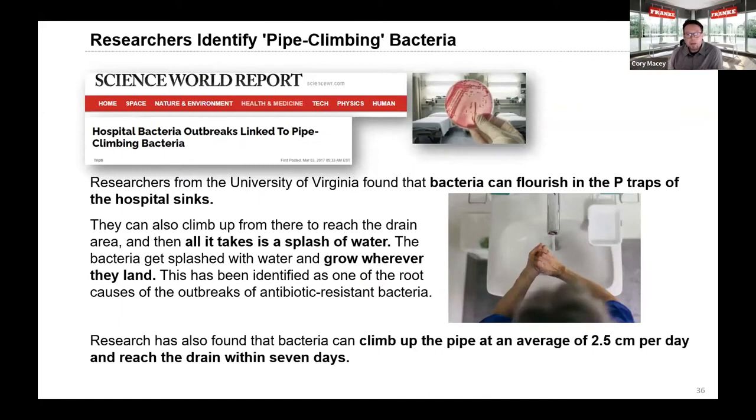Here's another research done by the University of Virginia in 2017, proving bacteria can flourish in P-traps of hospital sinks. They can also climb up to the point where they reach the drain area. Then all it takes is a splash of water and the bacteria get splashed and go wherever they land. It's been identified as one of the root causes of outbreaks of antibiotic-resistant bacteria. This research also found that bacteria can climb very aggressively up the pipe, an average of 2.5 centimeters a day, or an inch, and reach the drain directly within around 7 days.